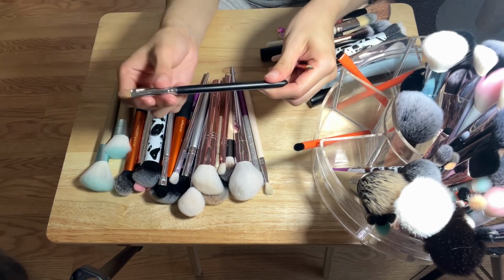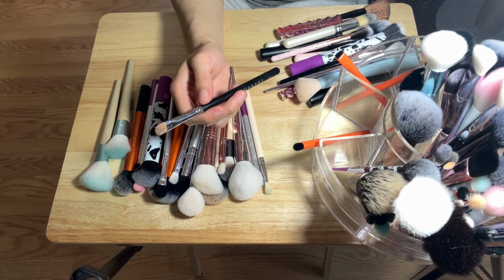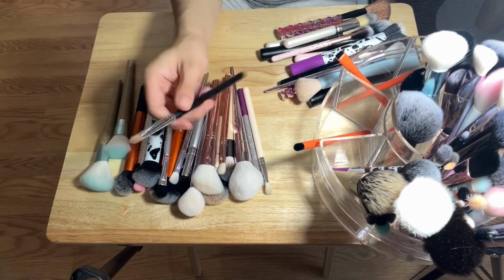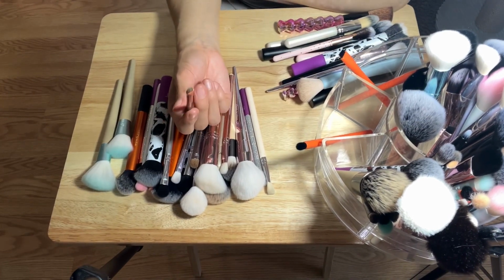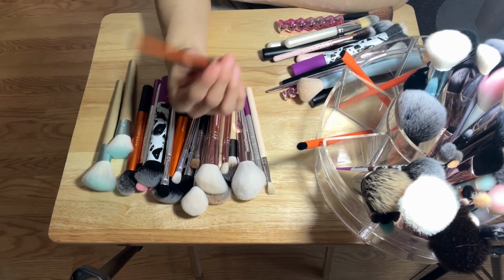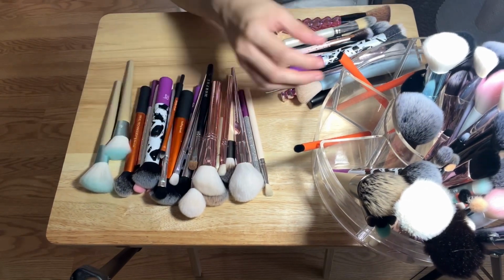This is a concealer. I actually like this brush when I'm creating eyeshadow looks, when I'm adding concealer and creating looks with this. I think I'm keeping this. This is a detail brush. I do use this when I'm applying highlighter on the point of my nose, the sides of my nose, the cupid's bow. So this is the Real Techniques.